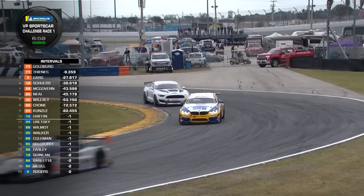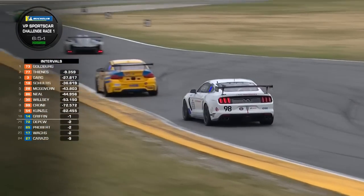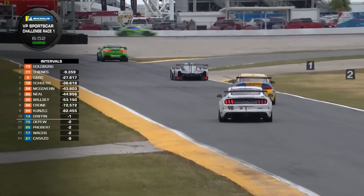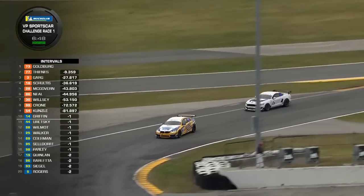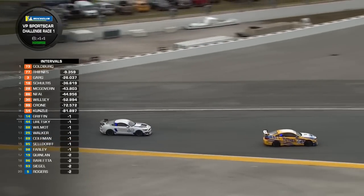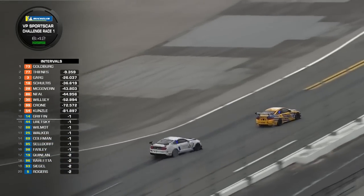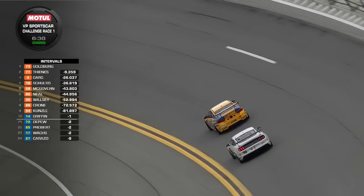And I think he'll go back and look at that video from the outside and go, you know, if I had gone a little deeper into the corner and made Goldberg work a little bit harder, I would have stayed closer. Then perhaps I could have taken advantage. You want to let the prototype through, but you don't want to give up too much letting him through. You want to hold the advantage that you have and let him slip past and see if you can use him as a bit of a pick.